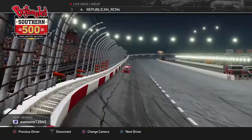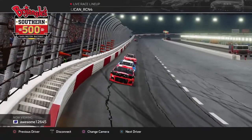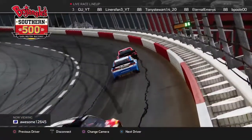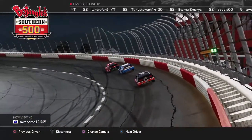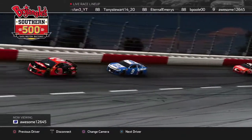So a great finish to the end of stage number 2. Let's see if it'll be the same thing for the final stage in the race, as they're certainly going to be coming down pit road. Let's see now who will win the race off pit road, if there's going to be any strategy involved.